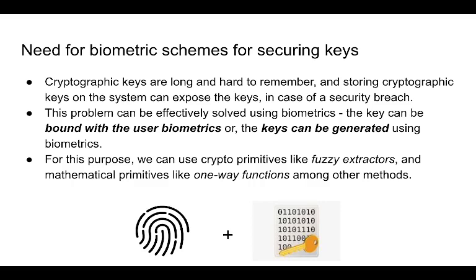So, what is the need for biometric schemes for securing the keys? We know that almost all of the data security that exists on the internet today or anywhere really uses cryptography, and cryptography makes use of cryptographic keys that are used in symmetric ciphers such as AES, the modern encryption standard, or even in public key crypto systems like RSA, where there is a public key and a private key pair that is used for secure exchange of messages. So that is why cryptographic keys are really important, and we really need to secure them.